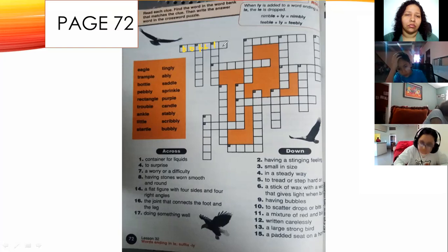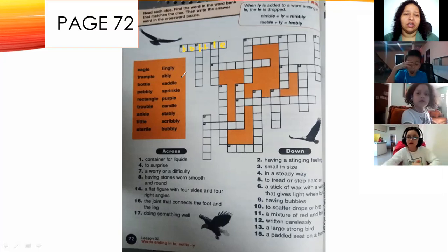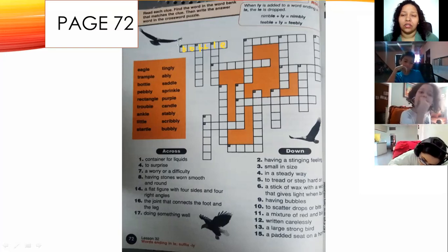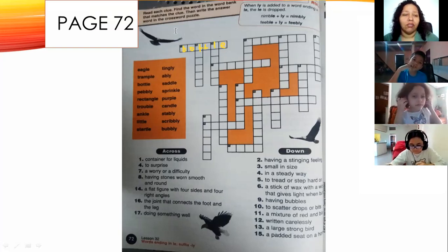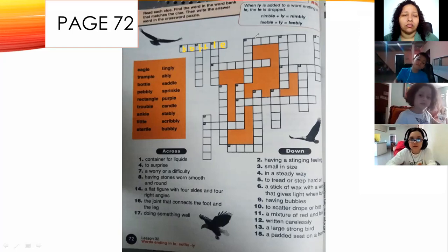You can't write with a pencil. You can write with a text, because when I try to write with a text, it doesn't fit the words in the squares, and it's going to be a little bit messy, okay? So, number two, to surprise. Having a sprinkling feeling. Sprinkle, right? Yes, no? Yes. Sprinkle.